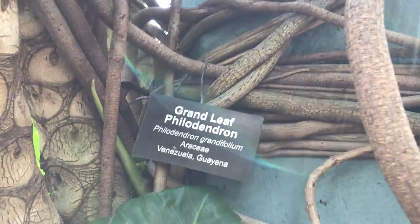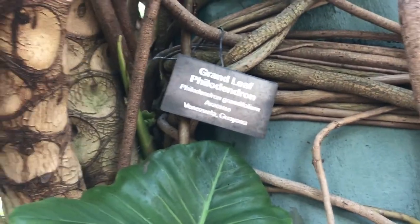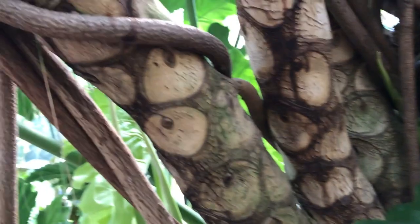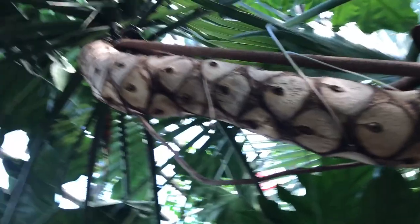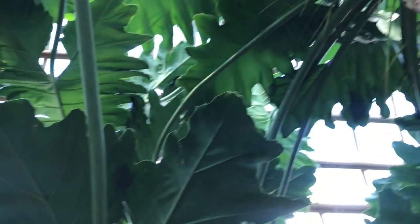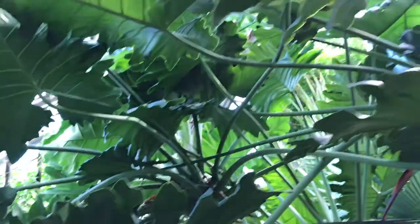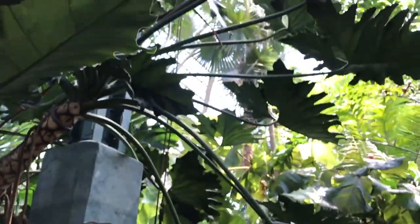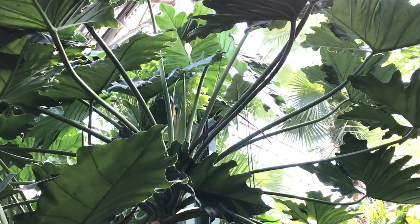So this is the grand leaf philodendron. It's wrapped around this metal pillar. And look at the trunk. And then the leaves. This leaf has to be almost 4 foot long. It's amazing. I don't know if I can get it. How ginormous it is. It's backlit, so bad view, but it's so beautiful.